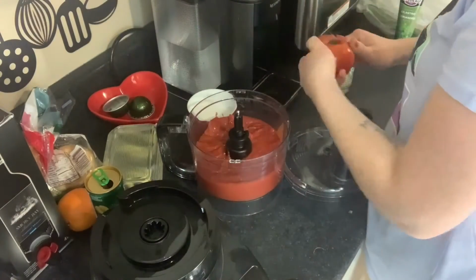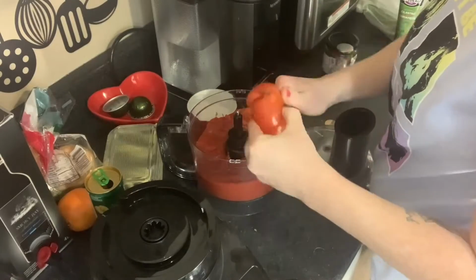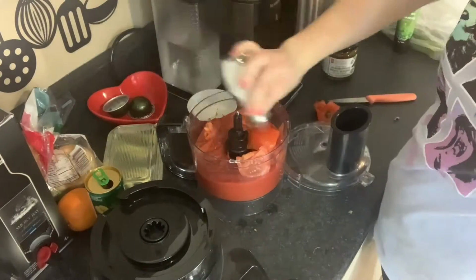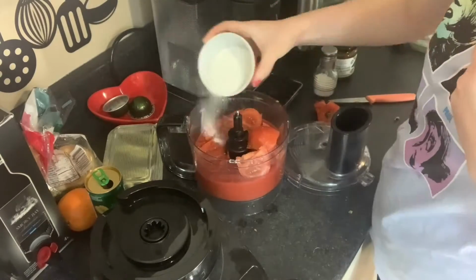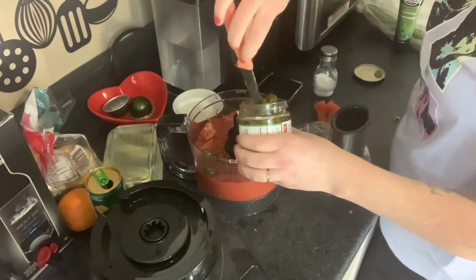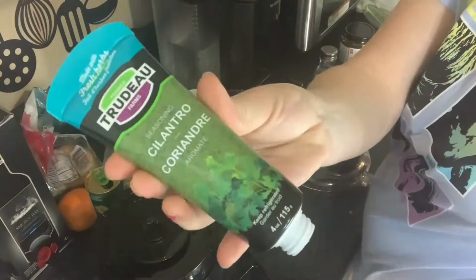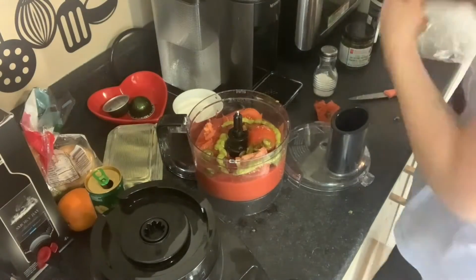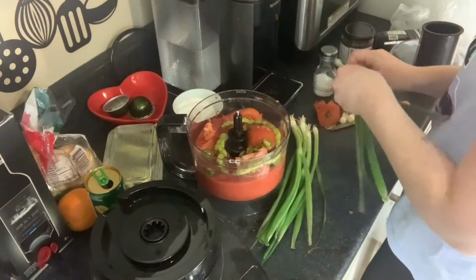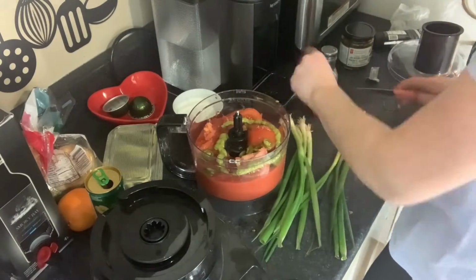Alright, so here I'm making salsa. I usually make it with diced tomatoes, but I grabbed the crushed canned ones, and it's definitely not the same texture as I'm used to. The taste is still delicious, because it's the same taste, but the texture is really thick and weird, but it's still good. So I would recommend using diced tomatoes to make salsa.